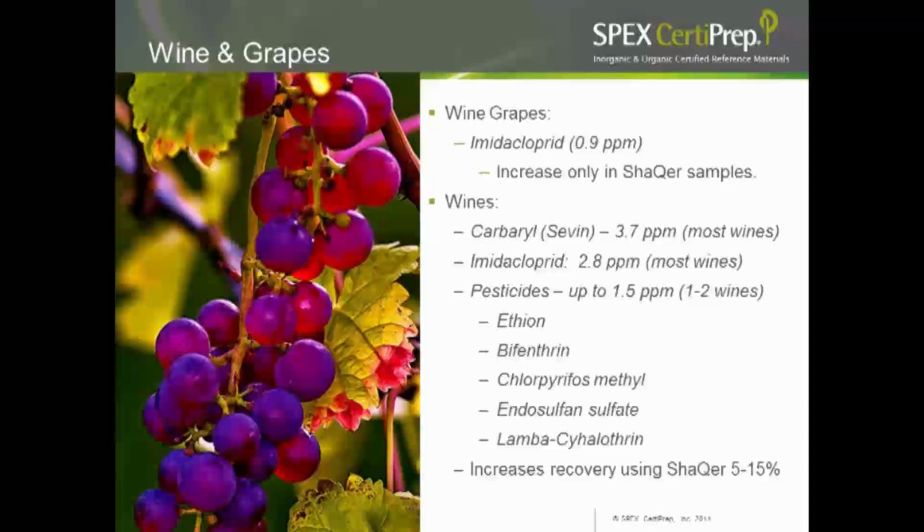Now turning to our beer, we'll start with our grains and our malts. First, if you look at the barley, we did not see that bittering agent. That piperazine compound was not in these malt or grain products.